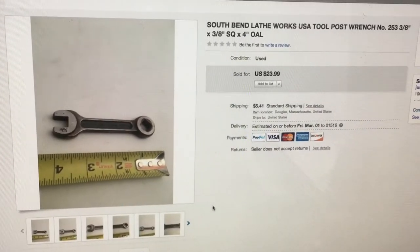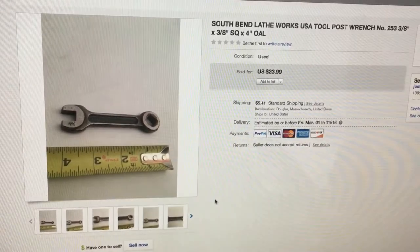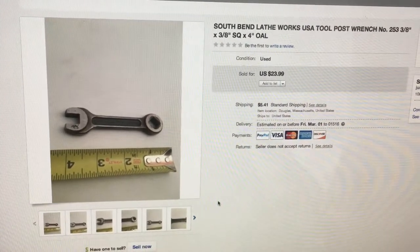Next, we get a South Bend lathe wrench. This is the wrench for a lathe. Standard. This wrench is numbered, so that's good for you when you want to look it up.